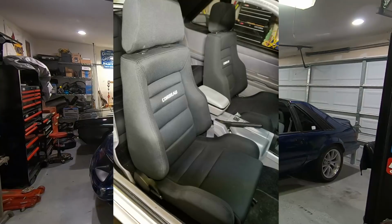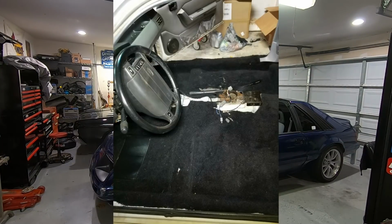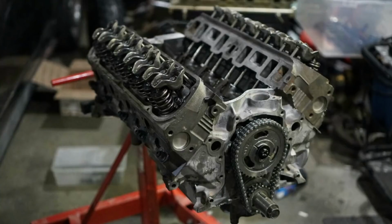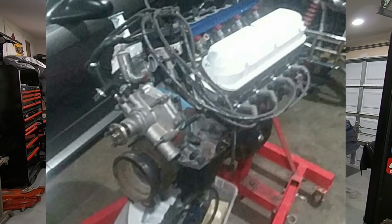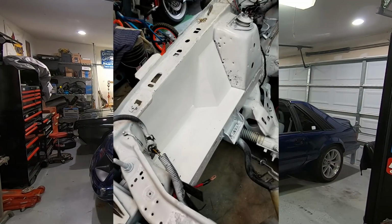But Sam's gotten a full Corbeau interior from LMR with seats, carpets, and rear seats. Engine-wise, it was a bone stock 302. He messed up number 1 cylinder and had to have it bored out to 306, and he had it built that time with Trick Flow uppers and lowers, GT40 heads, and a B303 cam.